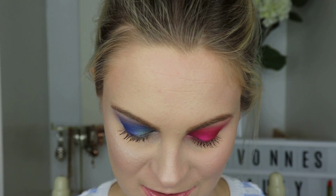I'll definitely be reaching for this palette in the future. I'll probably use this in the next few days. I really want to use those purples. I basically want to try all of the shades on the eyes, and once I've done that I will post the looks to Instagram.